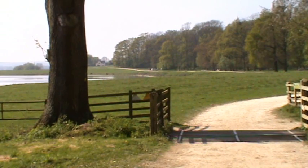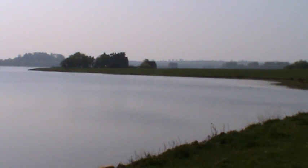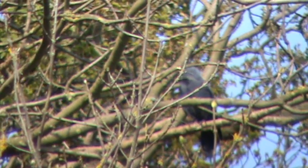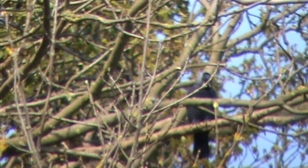We just cross over that cattle grid and we're heading forward. Looks like there's a farm or a house on that peninsula there, look. But the track's just to your right. Got a jackdaw, and it's right next door to a couple of woodpecker holes there. Yeah, he's just moving there. See where the holes are?